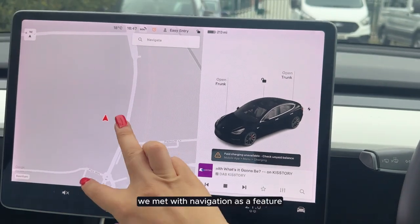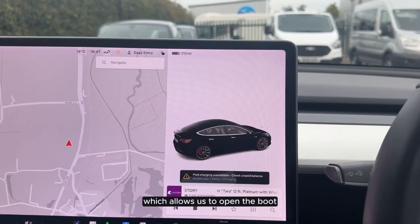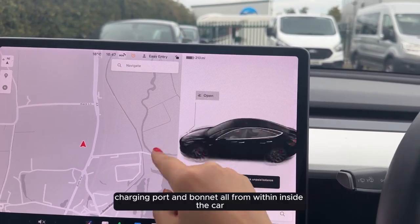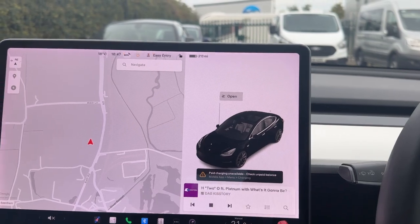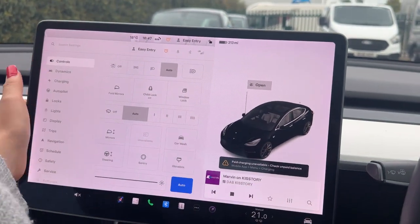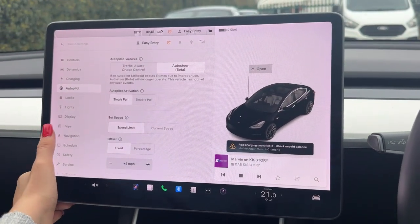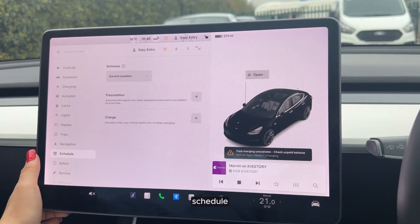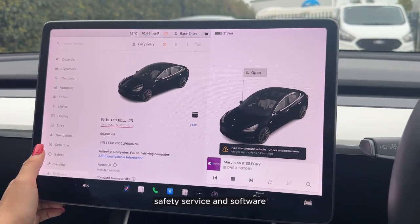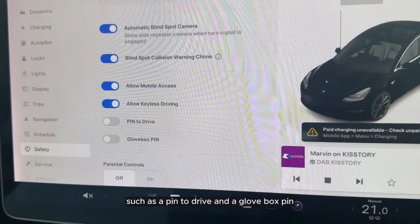On the user interface, we're met with navigation as a feature, as well as an overview of the vehicle, which allows us to open the boot, charging port and bonnet, all from within inside the car. If we click the Tesla icon in the bottom right, we can access our controls, dynamics, charging, autopilot, navigation, schedule, safety, service and software. Within safety, we have advanced features such as a pin to drive and a glove box pin.